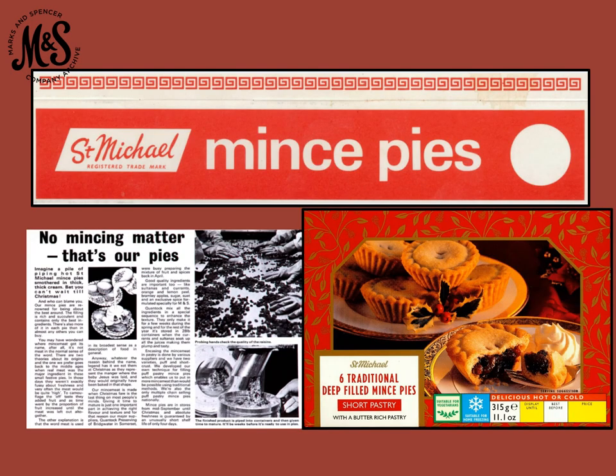Of course, it wouldn't be Christmas without mince pies too. We first introduced mince pies in 1958 as a trial in selected stores, selling a pack of 4 mince pies for 1 shilling and 2 pence. And the trial was obviously successful because the following year we were selling mince pies in all of our stores.